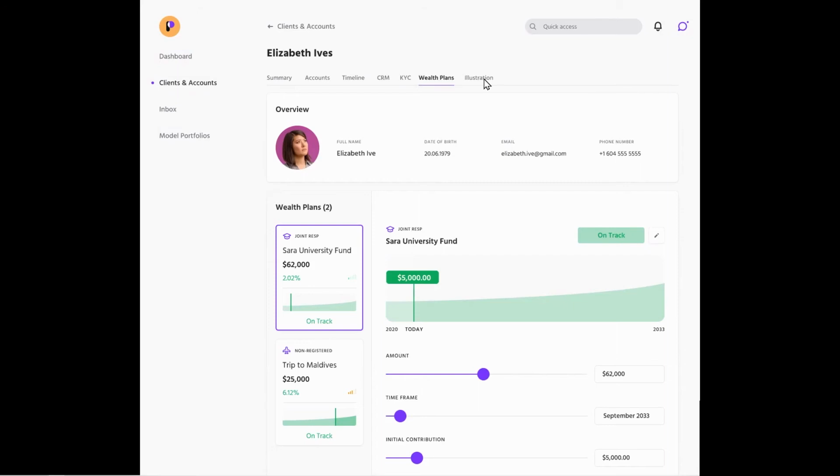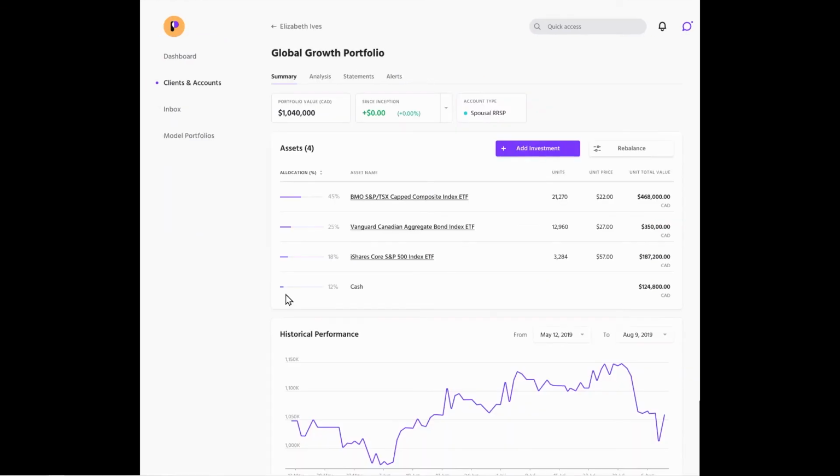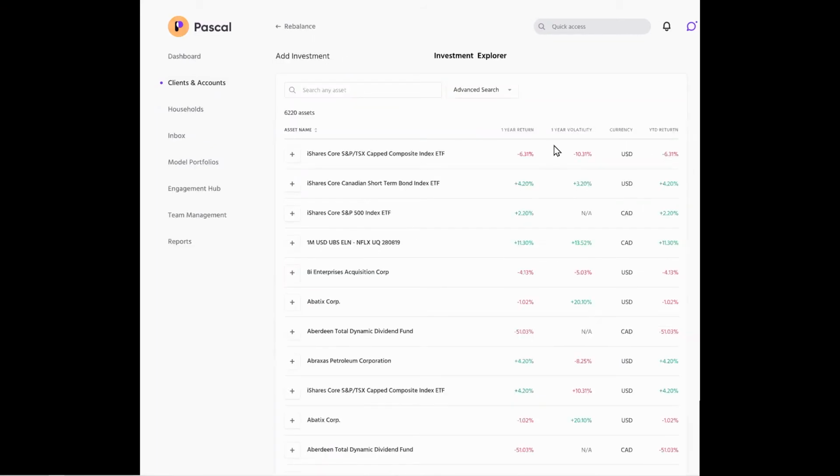Let's move on to the final part of the demo, digital portfolio management. In accounts, the advisor can view and manage portfolios directly. You can see we have a couple of alerts. This portfolio has excess cash of 12%, and we want to make it more global. Let's add an investment to get some international exposure.